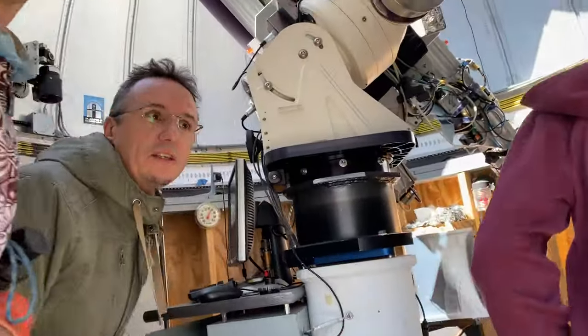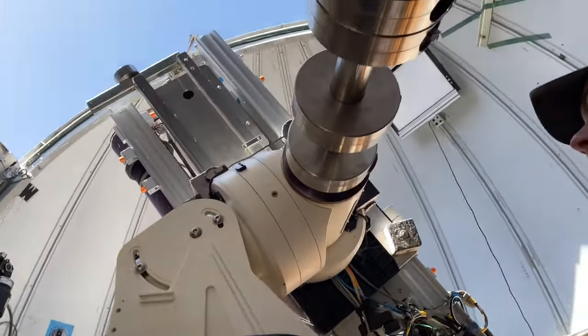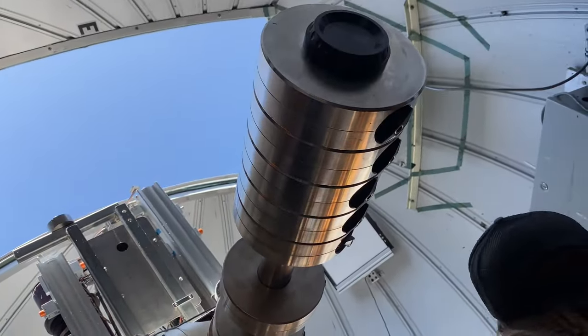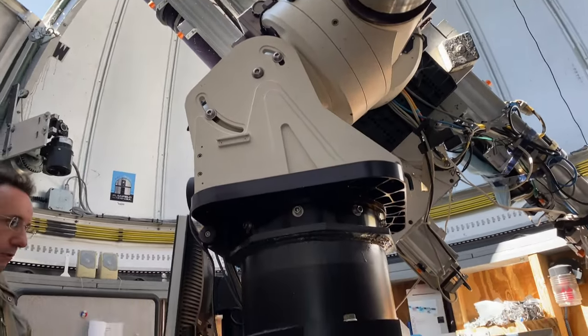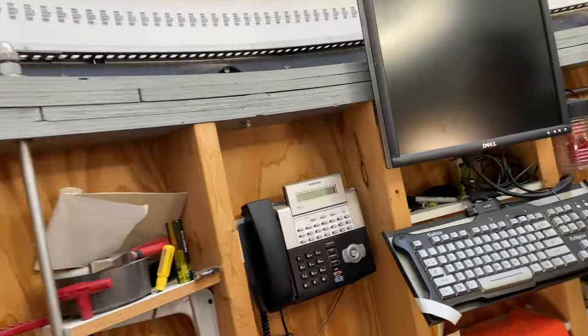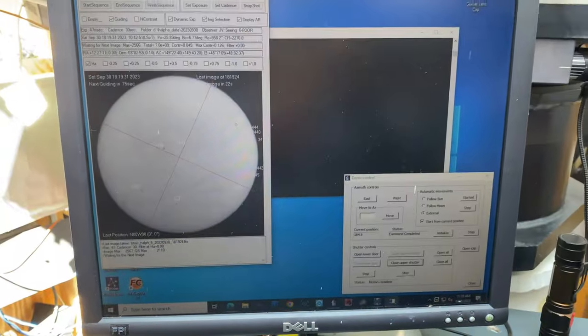Wow, this is awesome. Look at that. It's nothing very fancy. It's a mount that anybody can purchase. Wow. It's a small opening, but it's looking at the whole sun. Here you have, Nick, if you want to come here. Sure. You have an image, wow. Live image of the whole sun. And this is a small telescope. And we use this one as a context imager.